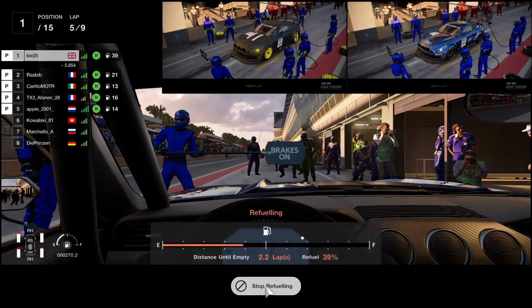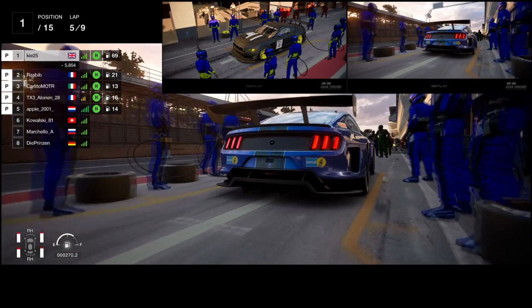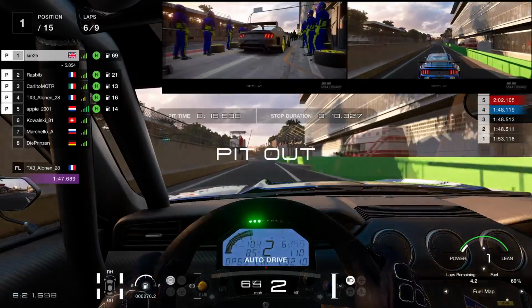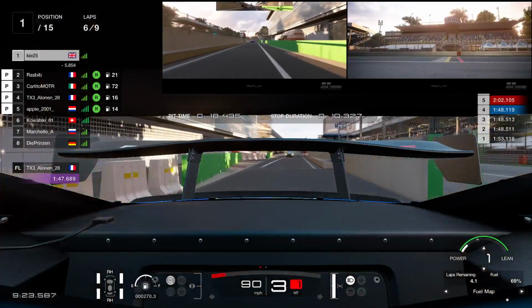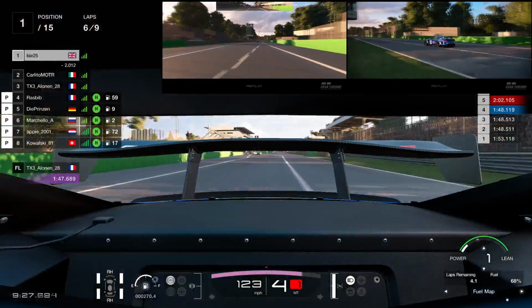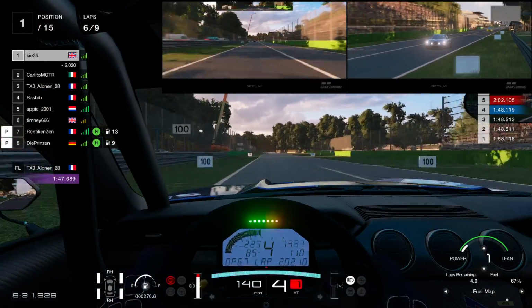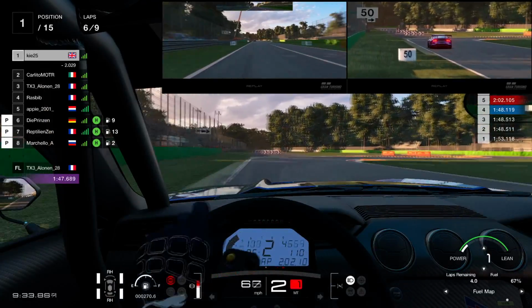That's what I was talking about, the short shifting. He's probably been saving with mixture and then gone really aggressive with the gear shifting when he's lost that slipstream, and that's given us an advantage in the pits now as we've come out of the pits. And you can see we've got over 2 seconds lead from him now. So that was really good to know. I broke that slipstream and also got an advantage when it came to the pit stop.